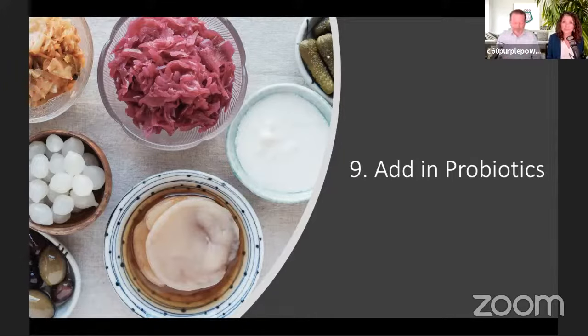Apple cider vinegar, if it's not filtered, if it's organic, good unpasteurized apple cider vinegar also is a good source. Yes. Kombucha is a great source. So you should really be eating with every meal a little bit of fermented food.